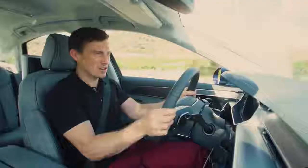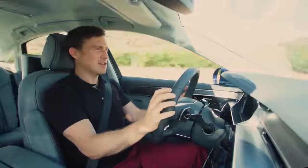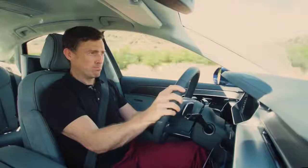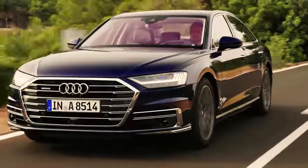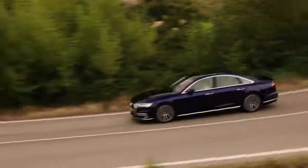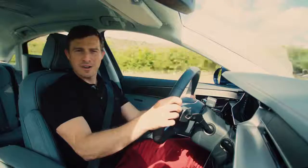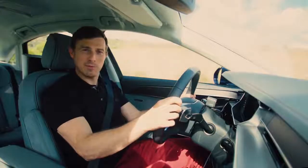And of course, you've got quattro all-wheel drive, laying that power down. It's no sports car, but it's no big barge either. From launch, UK buyers will be able to choose from a 3-litre diesel and 3-litre petrol A8, but sadly, not what I have here. The car I'm driving here is the 4-litre turbocharged V8.